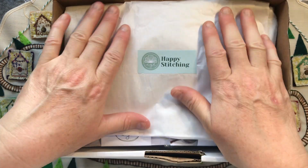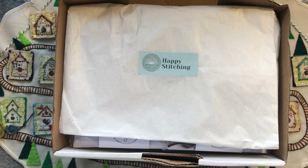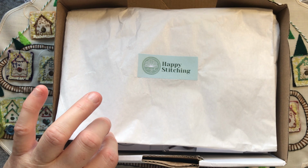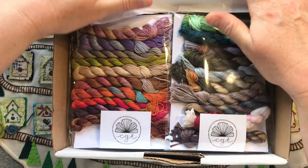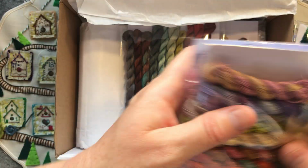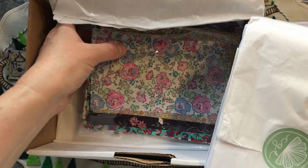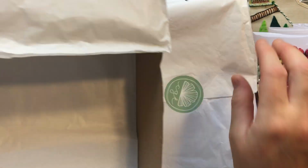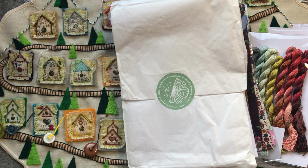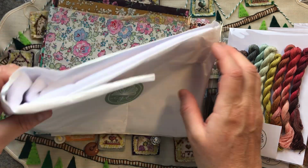So it's got just some lovely tissue paper. It's got a box that's cardboard. I'll probably reuse this box for something, but it's good to know that it's recyclable. It's got happy stitching, so I'll save that and put that in a little stitching journal. And let's take out the goodies to have a look at. There's just some leftover tissue paper, but again that can be used when I'm sending some happy mail to folks. I like their little design.